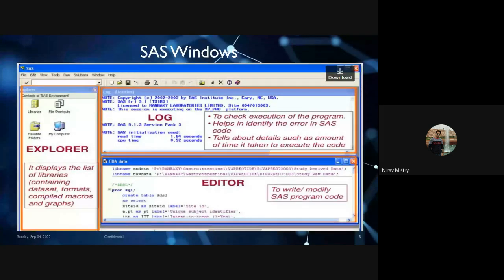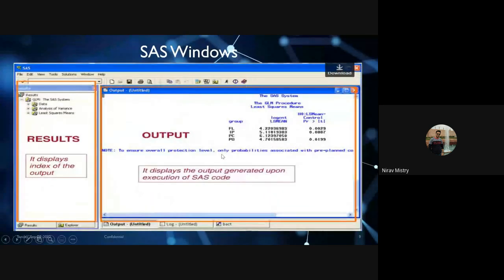Now I will show you how SAS looks like. In SAS, we mainly have five windows. This is the editor window. Second is the log window, then the explorer window, then the output window and the result window. When you open SAS, it will look like this.